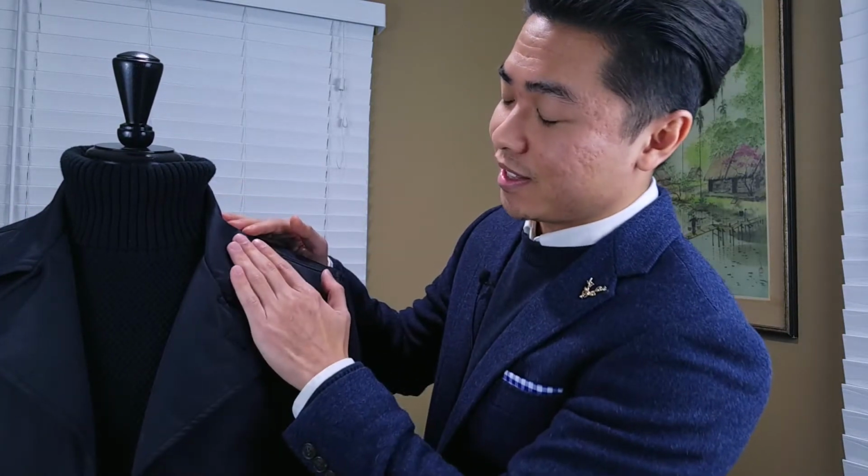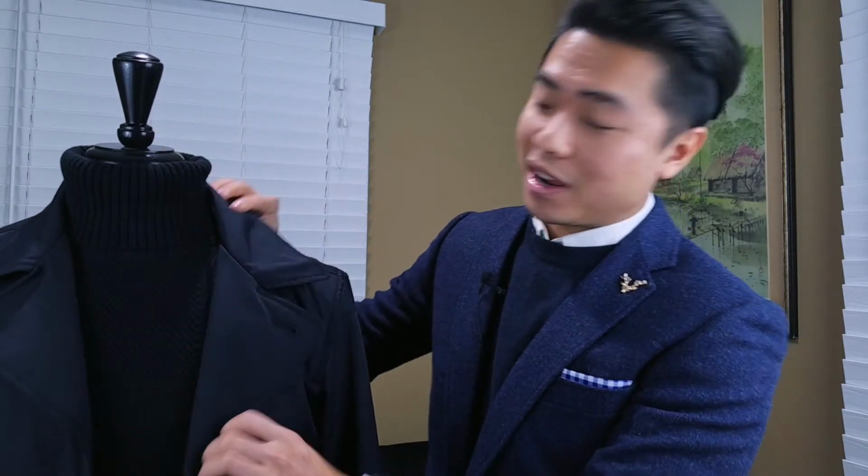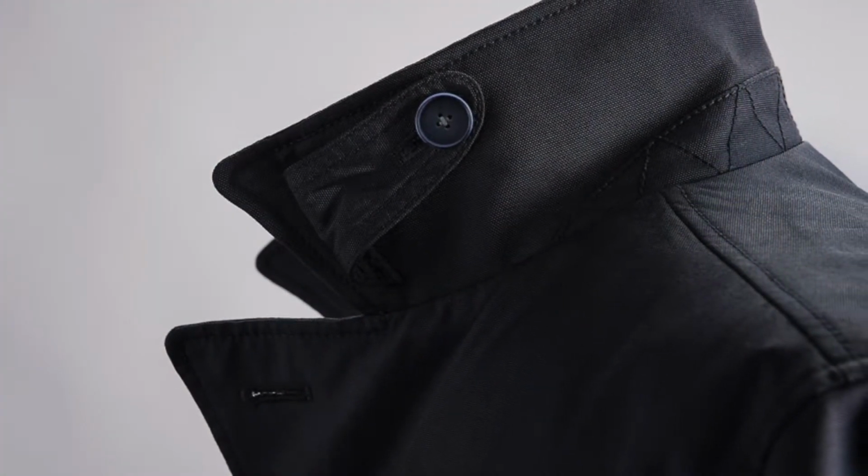So I went for Tailor Store's Waterford car coat in navy, and it's got an Oxford weave. And I went for their casual style, which means the lapel had the kind of trench coat style flair. So I really wanted to go for a more modern take. For the specifics, it's a casual coat. The fit is slim. It's 65% nylon, 30% cotton.